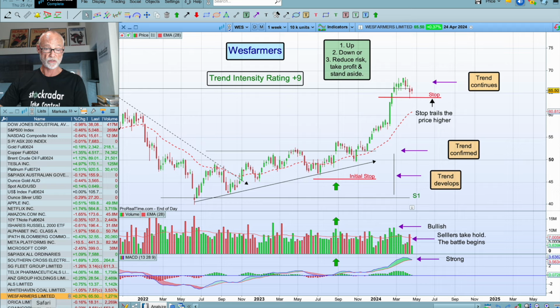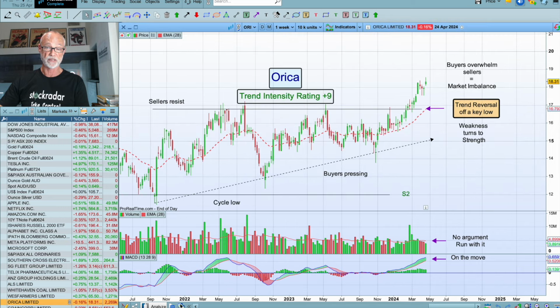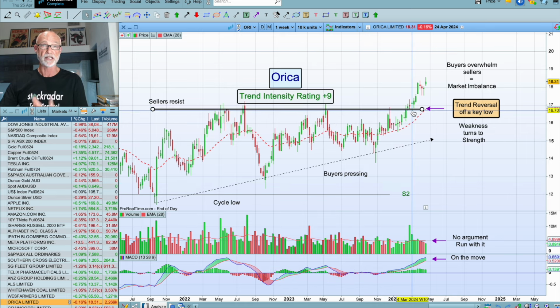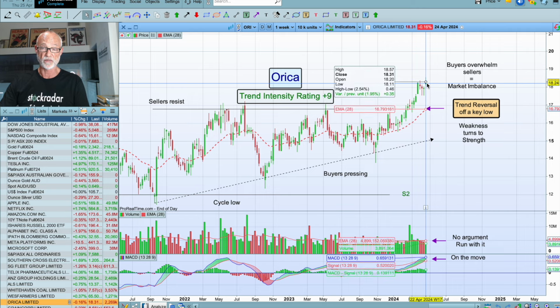Okay, the other stocks we looked at, well, Orica, which I mentioned briefly in the top 10. You can see here the big trend reversal pattern. Sellers resist, buyers pressing, kicking up, and eventually this breaks here. ALS hasn't done it yet, ANZ hasn't done it yet, but Orica has, and it's gone ahead quite nicely since then. And it's made a new high this week. I don't know what it's going to do today, but one day doesn't make a market.